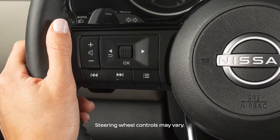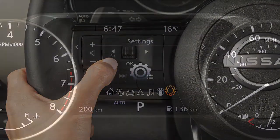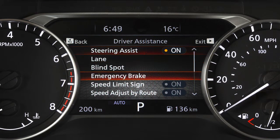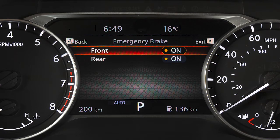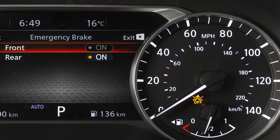Perform the following steps to turn the system on or off. Use these controls to select settings: driver assistance, emergency brake, then front to toggle the system on or off. When the system is off, this light illuminates.